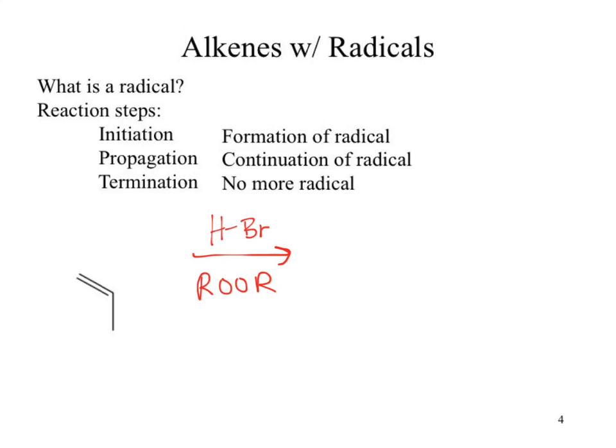So it is a homolytic reaction because we're running radicals. We're going to run a radical addition reaction, which means the hydrogen and the bromine get added to the double bond. Where did those groups end up going? Bromine goes to the least substituted position, the hydrogen goes to the most substituted. Bromine goes to least substituted.